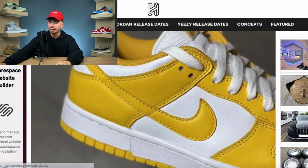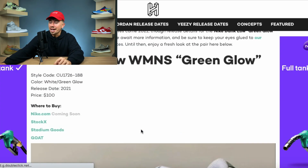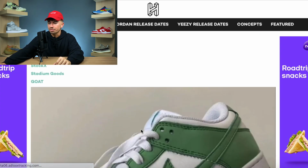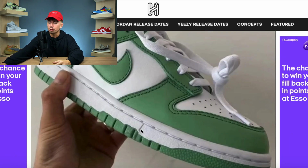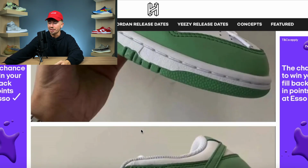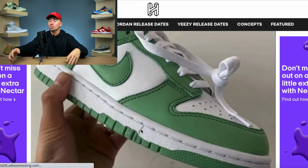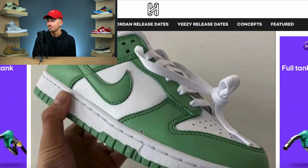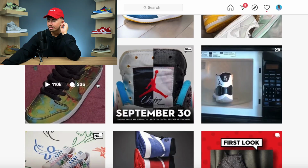This green or glow green, no, green glow colorway. Yeah, so this one's going to be a woman's colorway. I assume all 3 of these are, but either way, this again is 2021. So if you were looking forward to Dunks coming out in 2021, be ready for a decent amount. This one again, it's a little bit meh. I don't mind it, but my list would definitely probably start off with that gray one, the Photon Dusk.